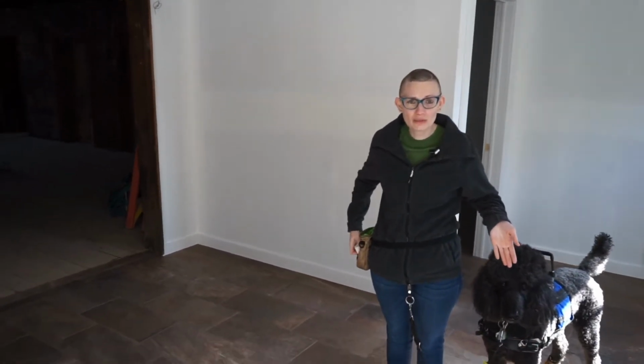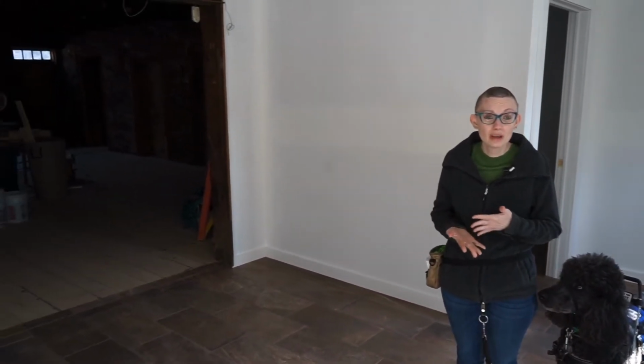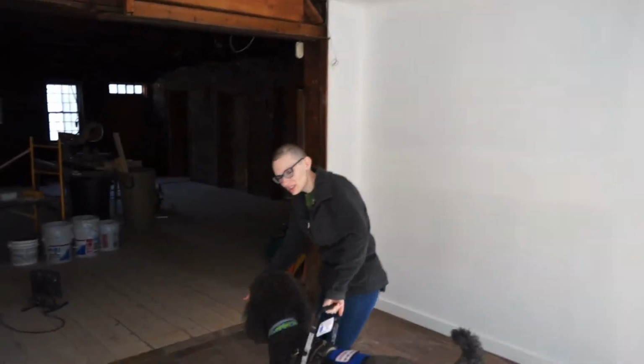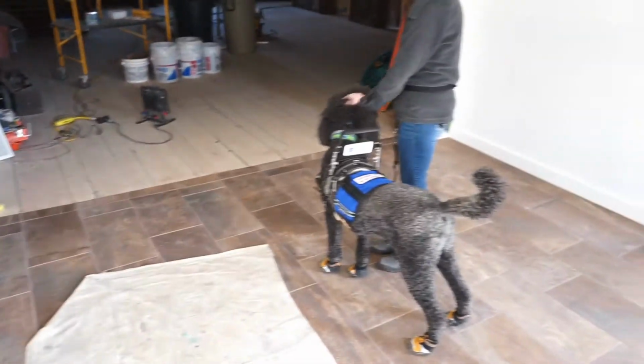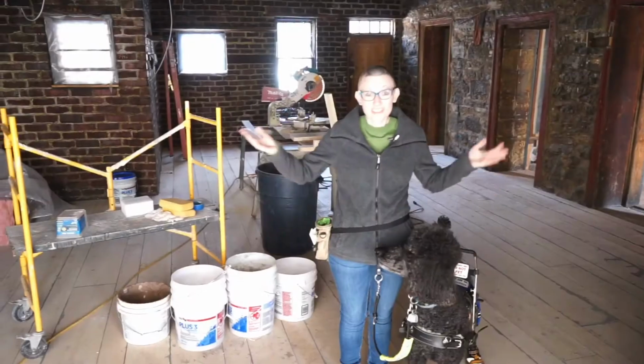So the visitor center will be a fun little hub feature of our new space. This is where we'll have lectures, community events, pop-up events, who knows what else. And also, check out these really nice tile floors that we have now in this section right here, leading into the new wooden floors.